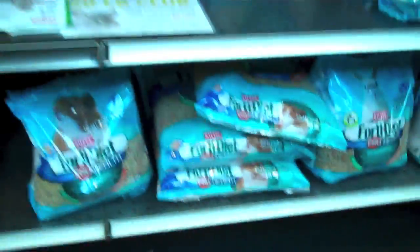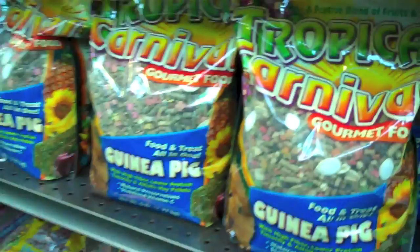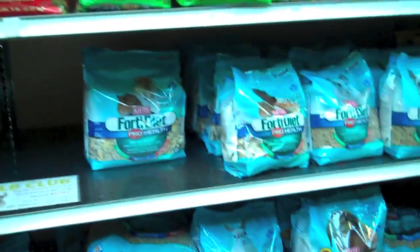Here are all the guinea pig pellets and stuff. I'm not too knowledgeable on guinea pig pellets. I just kind of get whatever my guinea pig falls for. I'm not going to be getting any pellets at this store because I can't really find what I'm looking for, so I'm going to just get it somewhere else.